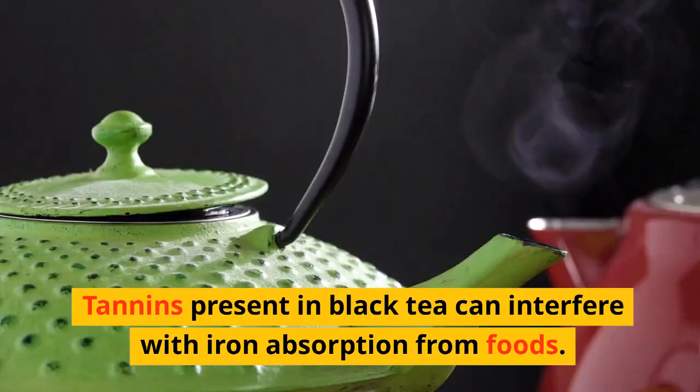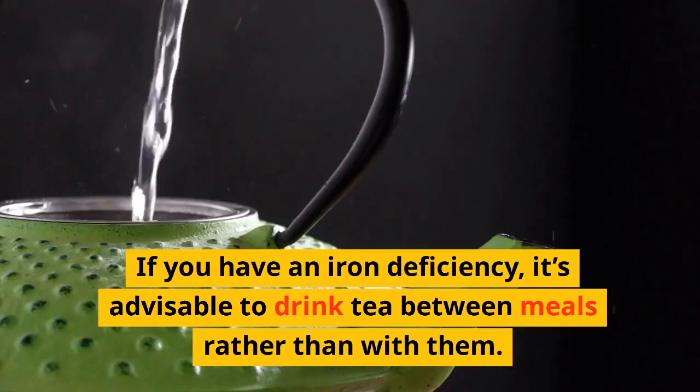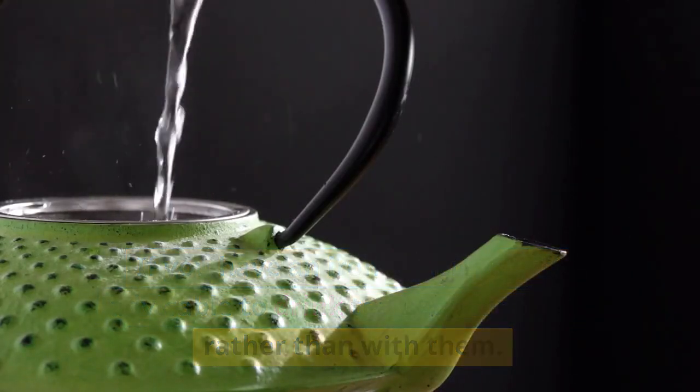Iron absorption. Tannins present in black tea can interfere with iron absorption from foods. If you have an iron deficiency, it's advisable to drink tea between meals rather than with them.